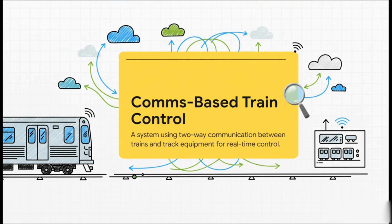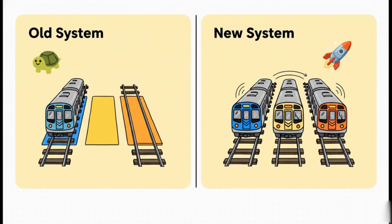So what is CBTC really? Well, think of it as a gigantic digital upgrade. The old system was kinda dumb. It only knew if a huge chunk of track had a train on it or not. But CBTC uses radios and sensors to create this constant two-way conversation between the trains and the control center. It knows exactly where every single train is and how fast it's going, all in real time. And the difference is night and day.